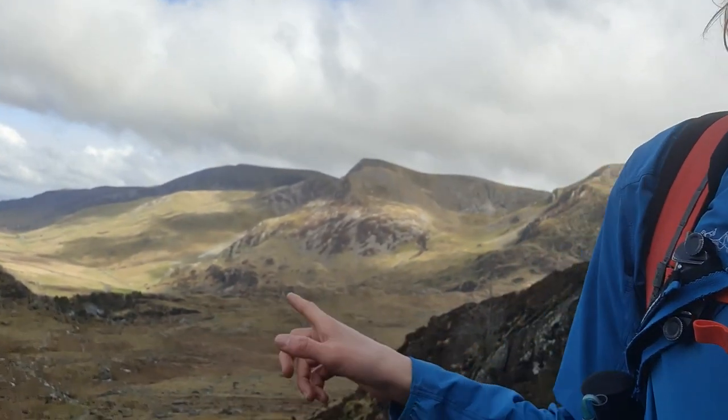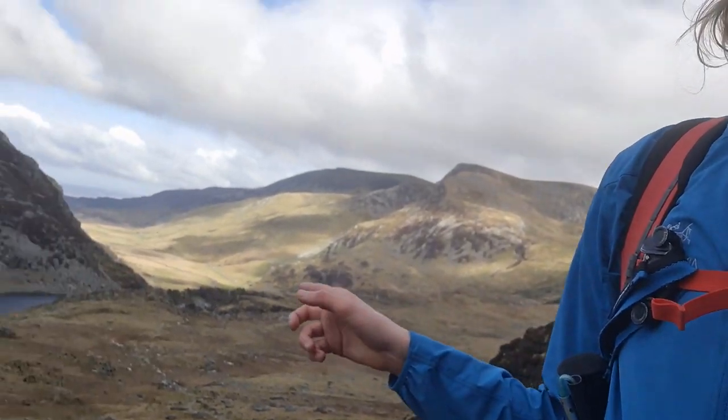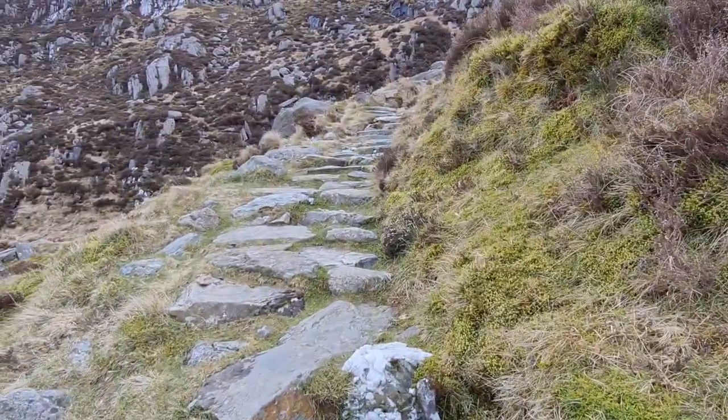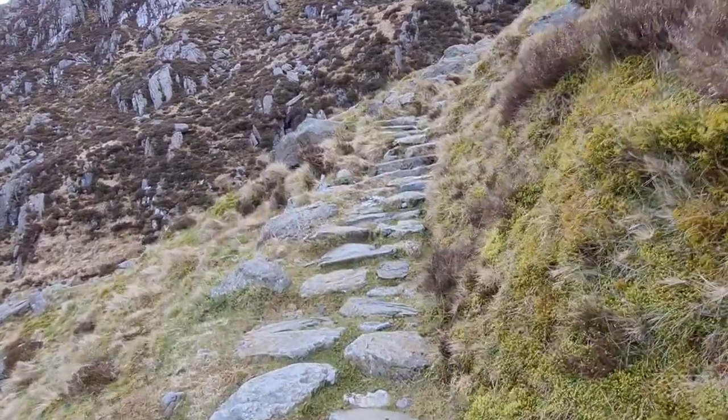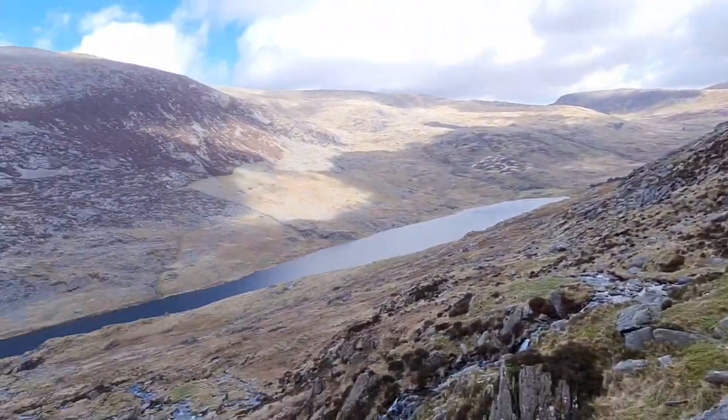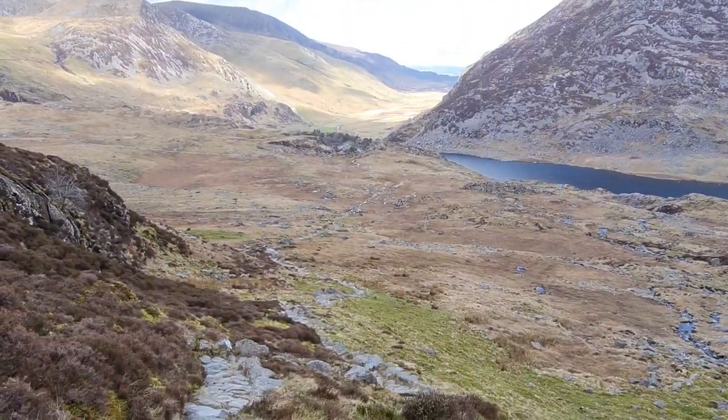The approach to this ridge that I've chosen today starts off down at the Ogwen Valley somewhere behind me. Fairly easy going for the first 5 minutes or so, but then you get to the steps that take you up towards Cwm Bochlwyd, which never seem to end. So it's kind of straight into it, but it's the quickest way to the start of the ridge, and only takes about 20 minutes or so.